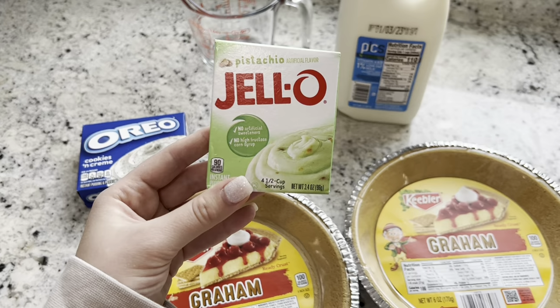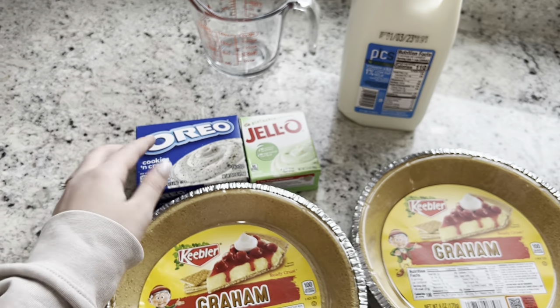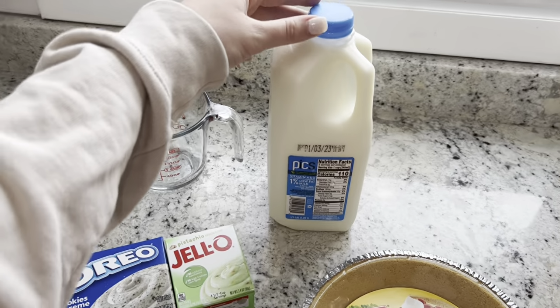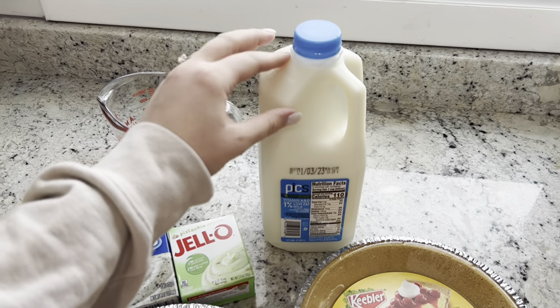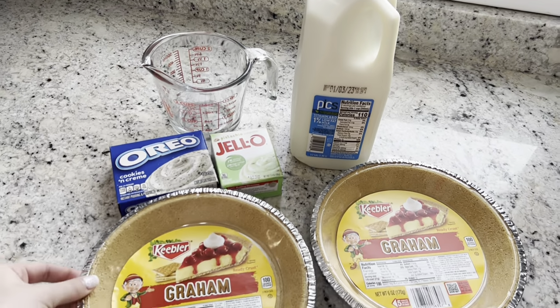But really all you need, guys, is the pie crusts, the two different pudding mixes, or one depending on how many you're making. And then I just like to do 1% milk and it has to be cold, and then essentially a measuring cup, and I will show you guys how easy this is.